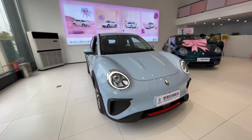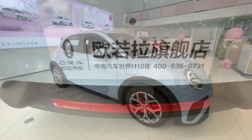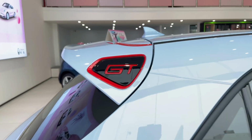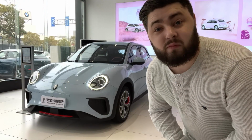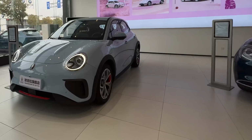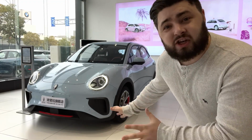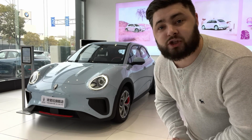Now, first things first is that it's got these little red accents all around the car. On the front spoiler, the rims, the red brake caliper, at the back on the side of the spoiler, as well as this fake carbon fibre little body kit. And I think it looks quite wicked. We've talked about the front end and the headlight with a Porsche-esque design, but I think this is a really good looking little hot hatch. I just hope that ORA stick another motor in this thing and really make it shine.